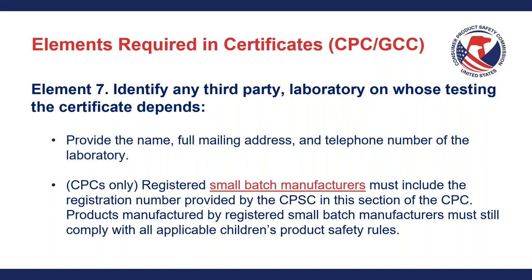the information required. Additionally, for CPCs only, registered small batch manufacturers must include their registration number provided by the CPSC. This is helpful because if you are relying on testing done at a non-CPSC accepted laboratory, then that information is immediately known to the investigator, the person reviewing your certificate. Or if you are relying on maybe first party testing or a written statement of assurance as a small batch manufacturer, then all that information is made clear, and we can double check that you are in fact a registered small batch manufacturer to be able to take advantage of those things. So that's really important to keep in mind for any of the small batch folks.